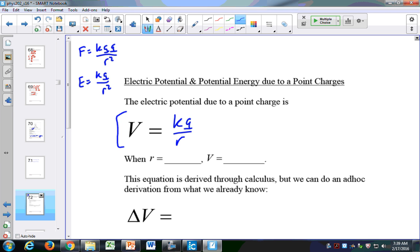So notice they all look very similar, but you have to learn to distinguish them in your mind. We're also going to set a reference that when r is equal to infinity, when you go really, really far away from a charge, the potential at that point is going to be equal to 0. So, for example, here I have a charge plus q. I have some point that is a distance r. What this tells me is that at this point, my potential is kq over r. That tells me that at this point in space, I have an energy per unit charge that's equal to this kq over r.